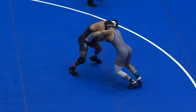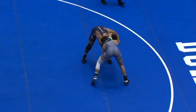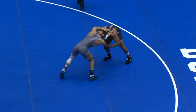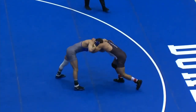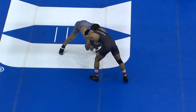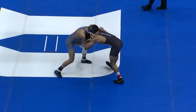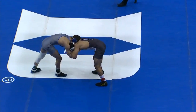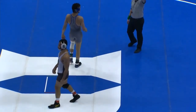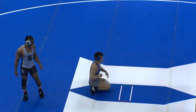Verrett on that shot. Zach defends. Verrett working hard on that underhook, on the right-hand side. Zach staying in good position here. Staying heavy in these tie-ups here. Both wrestlers pretty strong there. First period winding down. After the first period, we got Verrett with the 2-1 lead. Verrett has choice. He's going to defer to Zach. Zach's going to elect to start on bottom here.